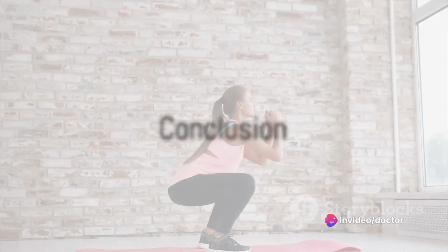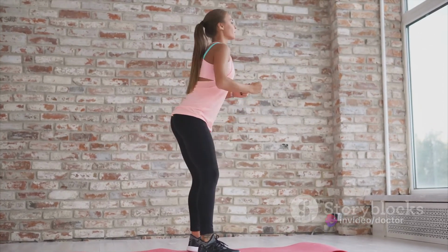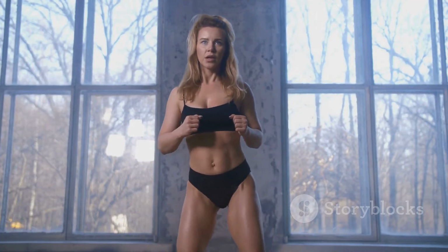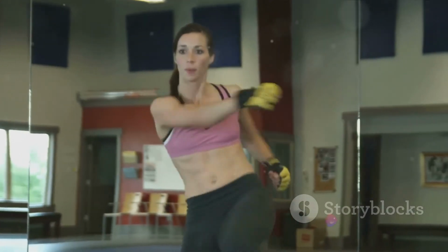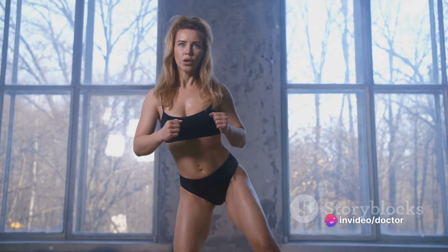In summary, combating the effects of erectile dysfunction naturally involves a series of exercises that target the pelvic floor muscles. Incorporate Kegels, Super Kegels, Quick Flicks, Elevator Kegels, Bridge Exercise, Squats, and the inner thigh squeeze into your daily routine.